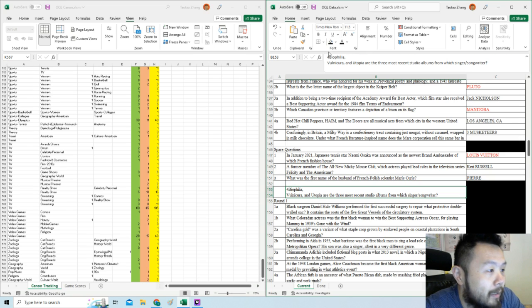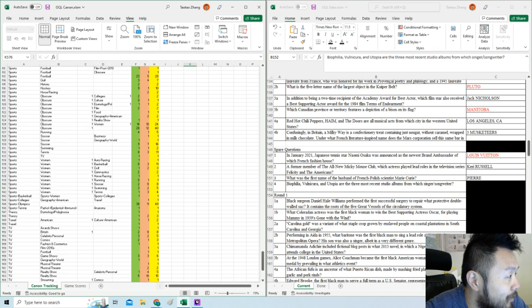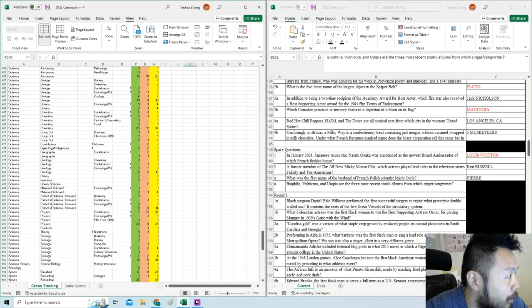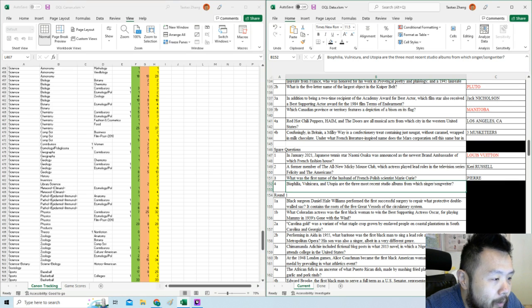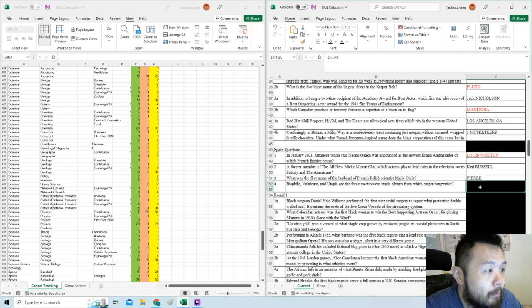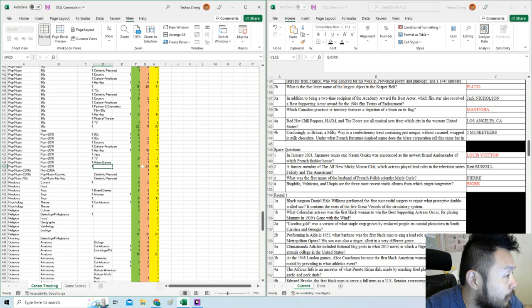Okay, oh my god, what's with the formatting here? Wait, let me classify them. Pierre Curie, science, chemistry contributors. No, what they do is technically physics. No, it is technically chemistry, I guess. Chemistry contributors. Okay. Biophilia, Vulnicura, Utopia are three. No idea. Bjork. Okay. I don't know why it's doing that, but. So that would be pop music recent, so post 2010. Okay, so I'm done with that one.